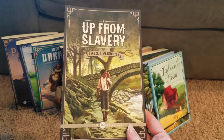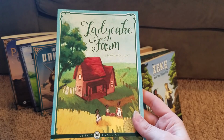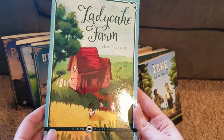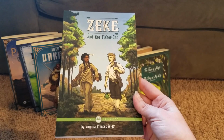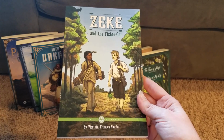Up from Slavery. This is the story of Booker T. Washington. That one, already just looking at it, brought up some good conversations with my kiddos. Lady Cake Farm. This one I think is a lower level, level 7. This will definitely be a read aloud because it looks really interesting and I think my kids will really like it. Zeke and the Fisher Cat. You can see previews of all of these, just like everything with Good and the Beautiful. There's tons of preview information out there if you want to actually look at one of these a little bit closer.